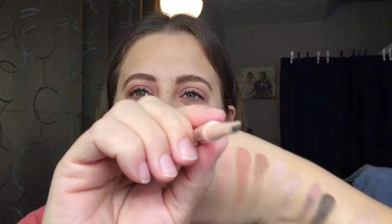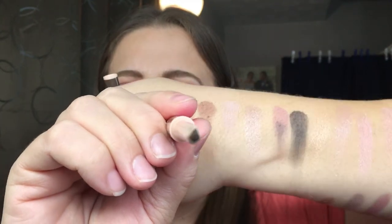Now, this is the shape of it right here. I don't know if you can see it or not. Okay. I will say at first it was really, really stiff, so I did have to warm it up on my hand just a little bit, take it a couple times and drag it across my hand, warm it up before I applied it. That way it wouldn't pull out any of my eyebrow hairs. So keep that in mind if you do decide to purchase this product, that it is kind of stiff. If you just go straight in, it's going to end up pulling your eyebrows out, and that's not something that you want to do.